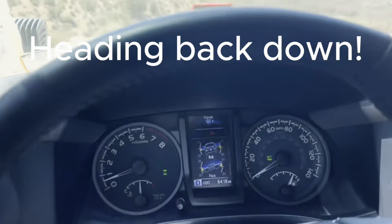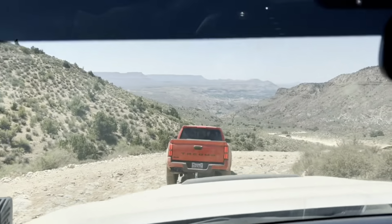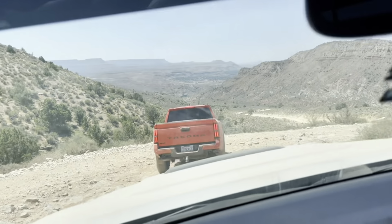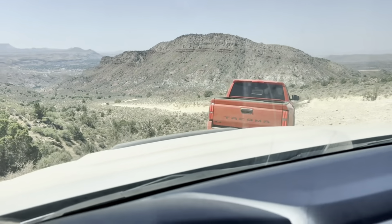Rocky here. Got the rolling pitch. We're at the fourth gen, just crawling over these rocks. This is the sketchy part.